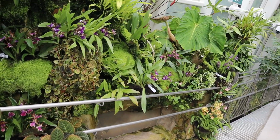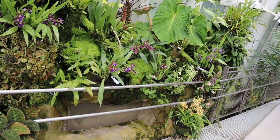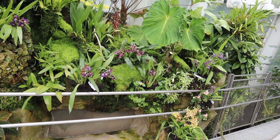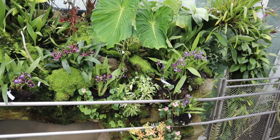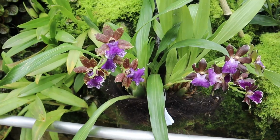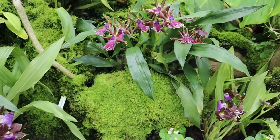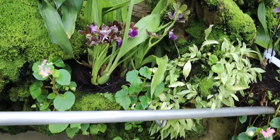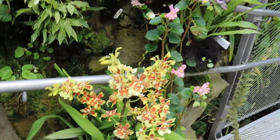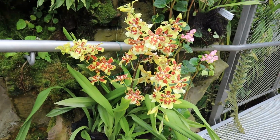I personally grow Miltoniopsis. I have over 10 or 12 of them, and this is the environment where they grow best. They live in high elevation, high humidity, cooler areas, and my home seems to be a good place for them. They are in the coldest room of my house, so they seem to do pretty well.